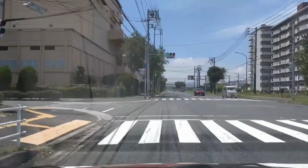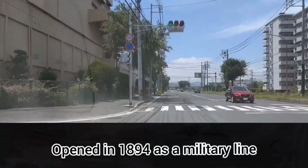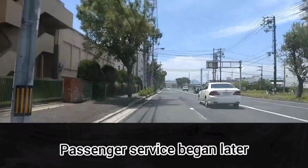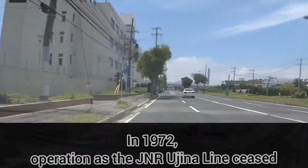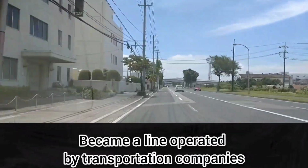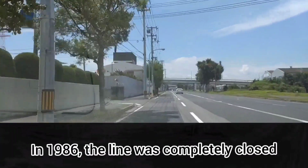Let me explain the history of the Ujina line briefly. It opened in 1894 as a military line. Passenger service began later. In 1972, operation as the JNR Ujina line ceased. It became a line operated by transportation companies. In 1986, the line was completely closed.